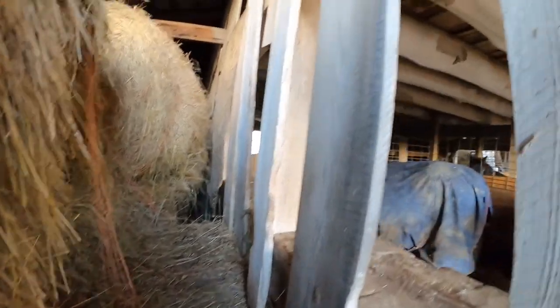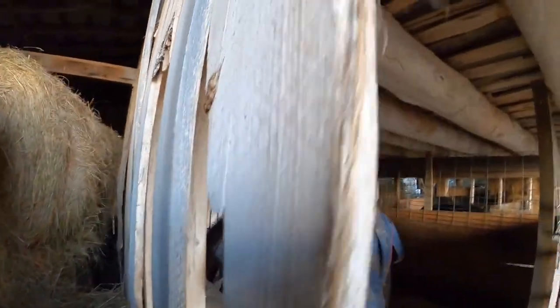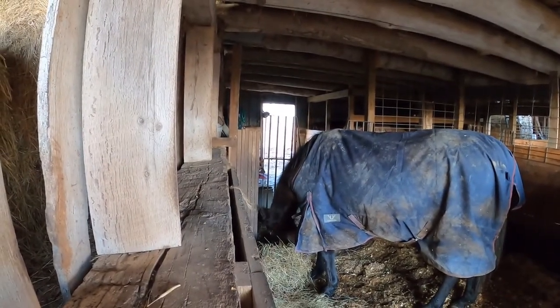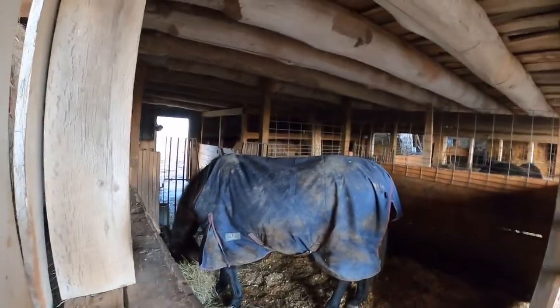Dancer is now over here finishing up his dinner, and we have our eggs. Still can't see that dark hole.